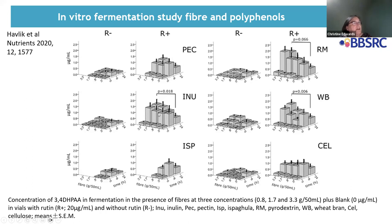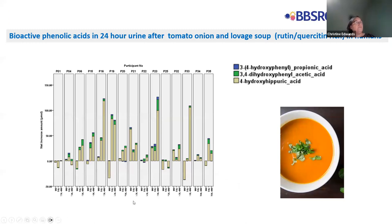And here we can see a significant effect with inulin and resistant maltodextrin and wheat bran, which all have very fermentable components. And as you increase the fiber, you get an increase in the phenolic acids produced from the same concentrations of rutin. And this is looking here mostly at 3,4-dihydroxyphenylacetic acid. So this is one particular bioactive phenolic acid that is being produced.